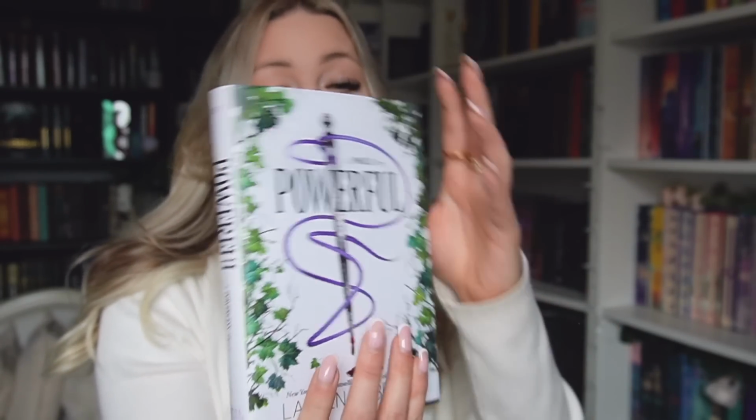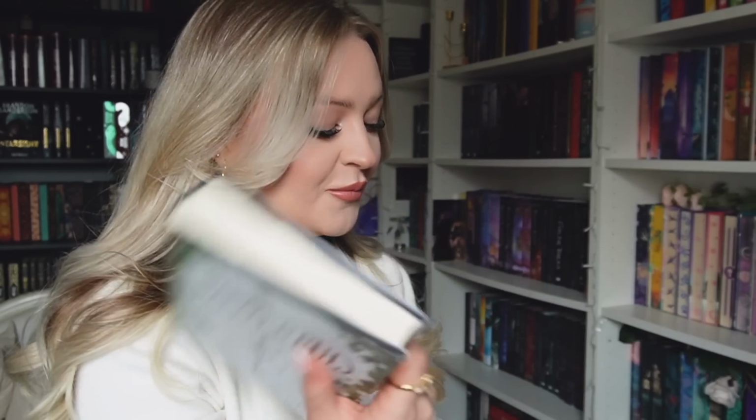Hopefully that does come soon, and I've pre-ordered Reckless in hardcover as well through the US Amazon. But yeah, I ordered this. I don't know why, honestly. I'm not sure why I ordered it now, but I have this cute little hardcover of Powerful, my 3rd copy, which is just ridiculous, but alas, here we are.